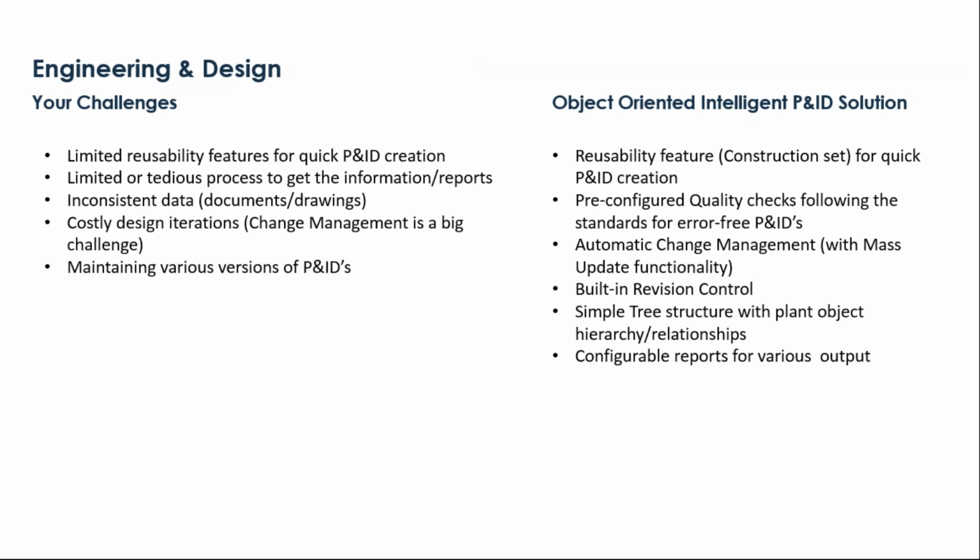Talking about engineering and design, of course, the challenges are more, where they want error-free P&IDs. Data consistency is a huge challenge again in this phase. They have to do a lot of design iteration. So you need a system which can handle change management in a very effective way. You need a system which can do built-in revision control or reports, or you can configure various types of reports. So these are a few of the answers to these challenges.